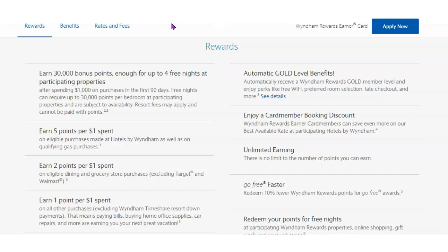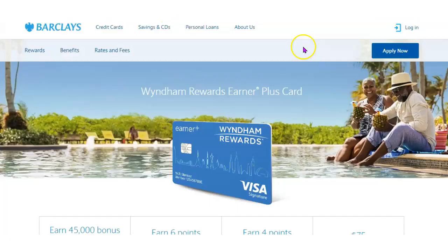And I actually recommend this card if you like to travel, because you do rack up some points pretty quickly, and you're going to be able to use those points to either stay at hotels for free or to get discounts. Now let's take a look at the other Wyndham Rewards Visa card.